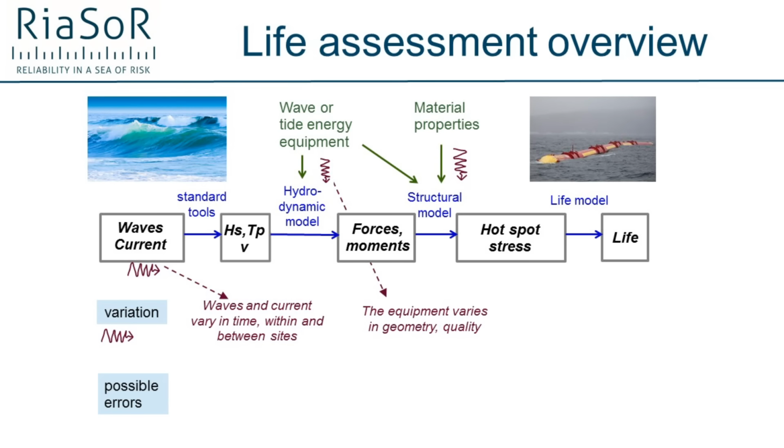But also the equipment varies in geometry and quality, because we have certain limits for the manufacturers. We have tolerance intervals and so on, but within these intervals there will be variation. So the equipment will also vary. And then also material properties.